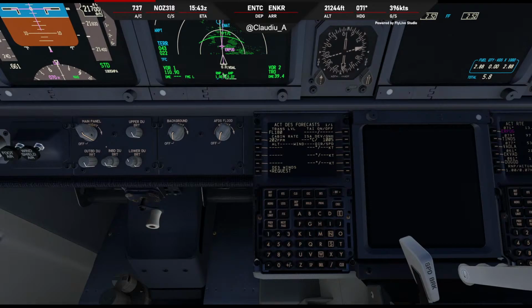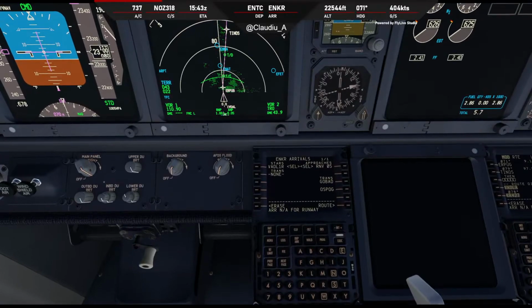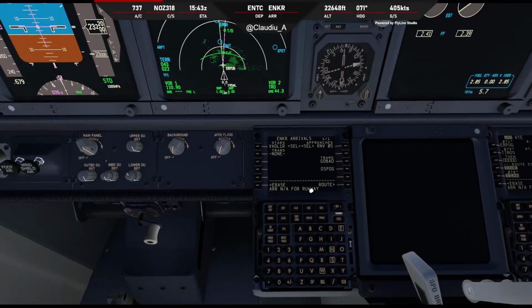So, if the weather maintains to be like this, we can definitely try to land on runway 05. Didn't put an RNAV on. So, departure, arrival, and then this one is going to be RNAV 05, Vatla 1 Romeo, still the same arrival though. I just want to keep an eye here on top of the sea, so I put descent top climb, and the transition is go bad, which is the first one over here.